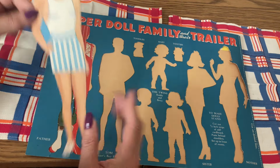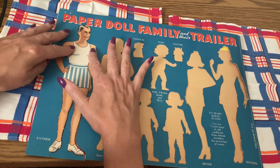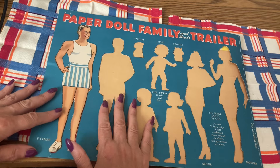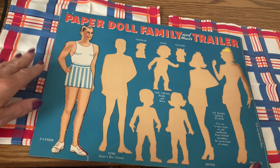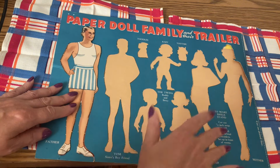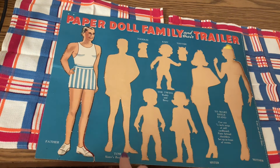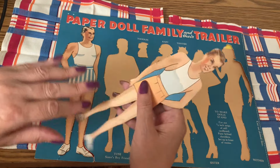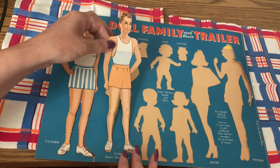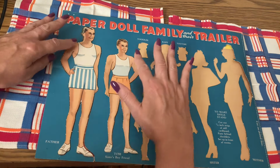But it's okay. First we have Father. Let's put him back in his spot. Father, in the set that I have, doesn't have any clothing. None that I have found. So we'll have Dad maybe be fixing the car during the story. I don't know. So next we have Tom, who is Sister's boyfriend. In his undies. She's just like Dad. They look very similar, don't they?